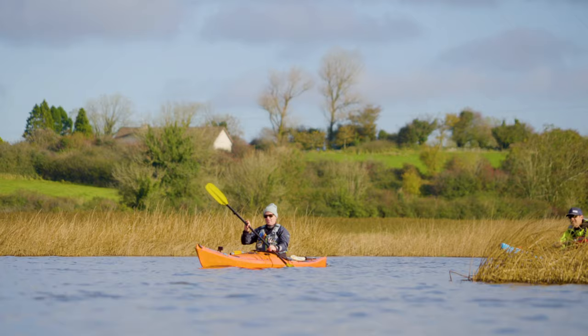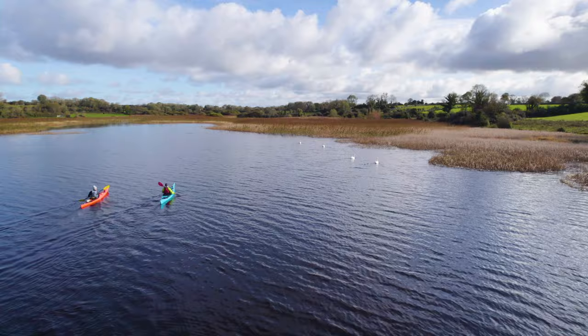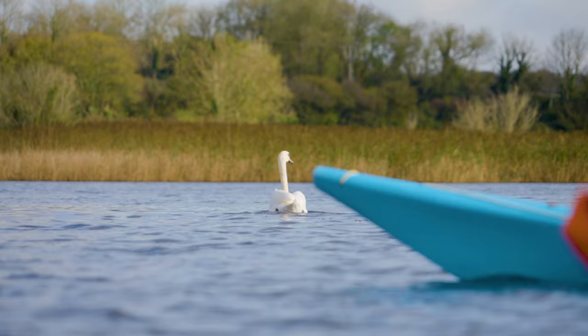Today we're here at Inchiquin Lake. We're right on the edge of the Burren National Park. Nice, flat, calm water. It's not a big lake, 365 acres of lake here. We've got an acre of lake for every day of the year, but it's a unique, special place.